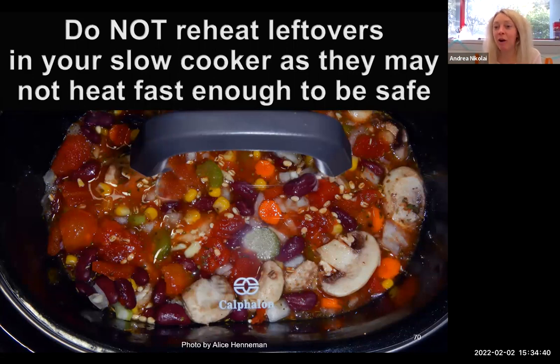So if you think about it, they've already taken time to get to the temperature, and you don't want them to have to take that time to get to the temperature one more time. So just reheat the things on the stovetop if you want to reheat, and then you can put them in the slow cooker to keep them warm. So the food already went through that heating up slowly phase.